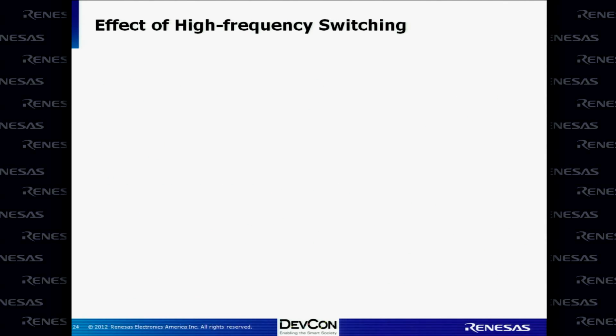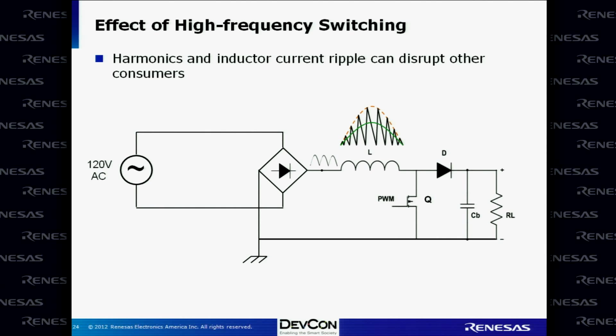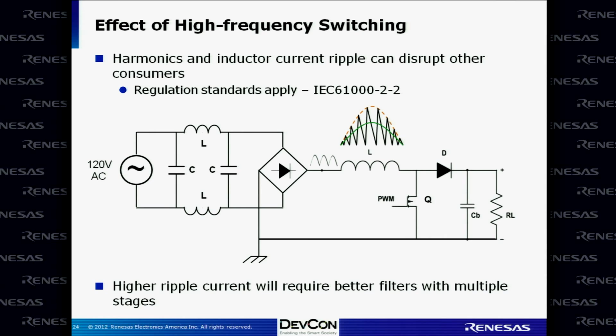Effect of high frequency switching. If you have a PFC circuit, we have this high frequency switching happening on the transistor and the inductor, and this can propagate back into the line, and it can disrupt the consumers. Actually, there are standards for that, so we need to somehow control this, through filtering, of course, and this is one of them. It's called the line filter. This is something that many people use, and they have to, because otherwise they will not pass certification. So higher ripple current will require better filters. Now you will see later if we have smaller ripple current, then we can reduce the filter size.